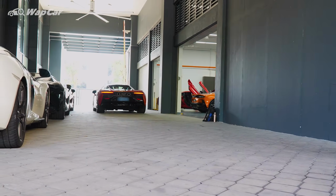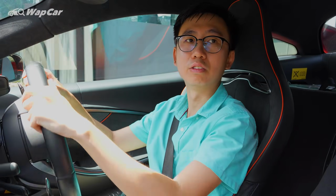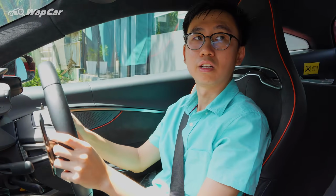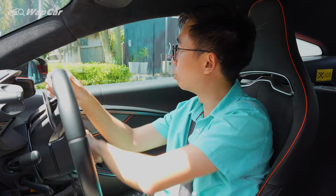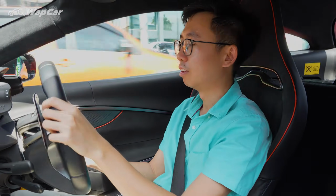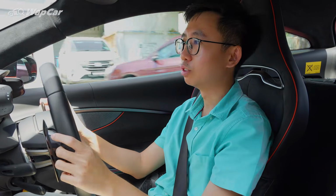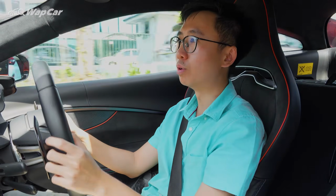Alright, as we're setting off, the Artura actually has a lift system, the front lifter kit. So if you're coming up to bumps and all, you can get more approach angle. And right now I'm just setting off in pure electric mode. Complete silence, smooth, quiet, easy. I have the handling and suspension in comfort mode.